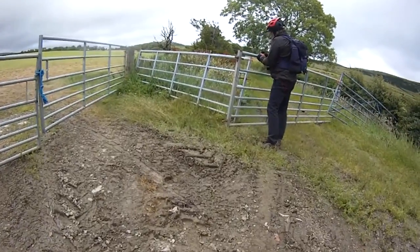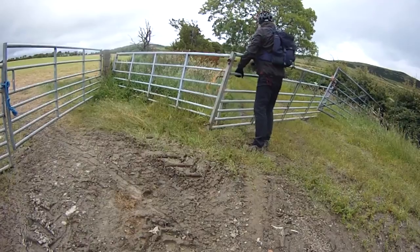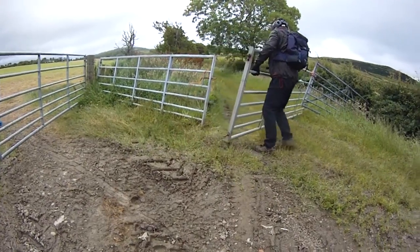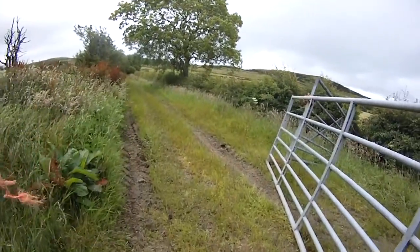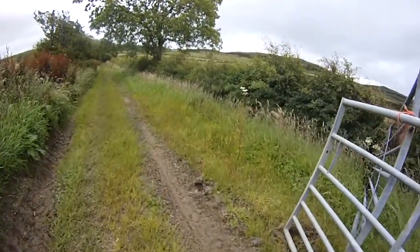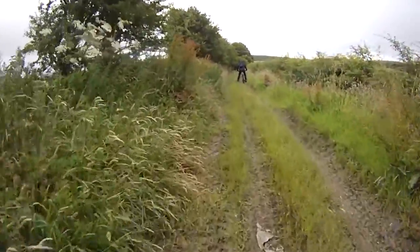That's a bit Heath Robinson-like, isn't it? Whoa! You take yours through and then I'll hold it. Okay, I'll come and get it. Yeah. Cheeky down here, so today is no exception.